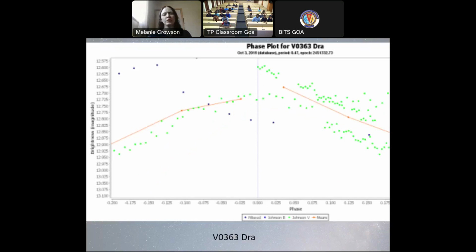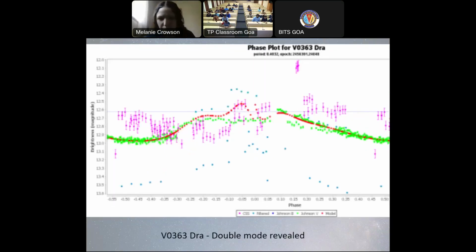This was one of our other stars. This was pretty cool because this one we believe is a double star, a double mode star. And this graph shows it perhaps a little better than the last one does. So let me get into my notes here about this one a little bit.